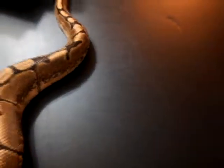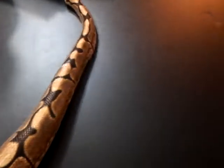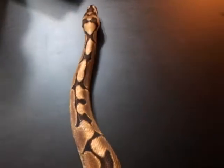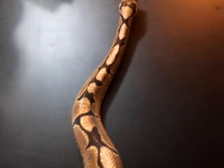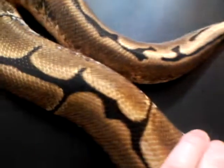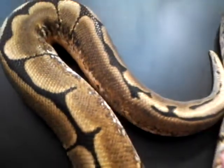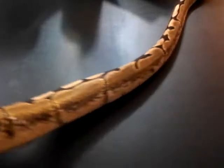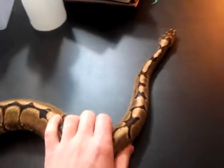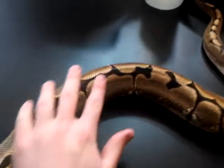So, spider ball python is, in my opinion, not only a pattern mutation, but also a color mutation. While it does not take the brown to a whole nother level, it keeps it around, and it also adds some different blushing. But overall, it's basically a pattern mutation that adds the spider webbing pattern down the whole snake.